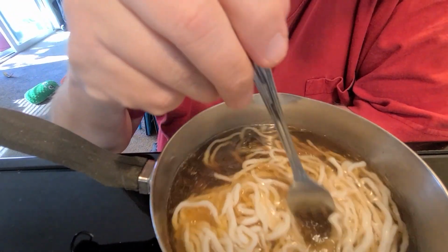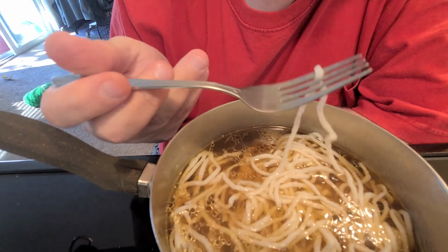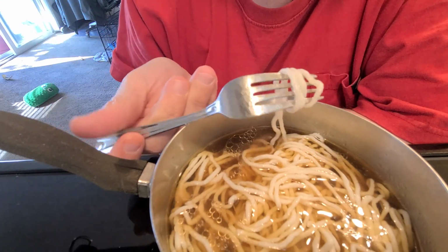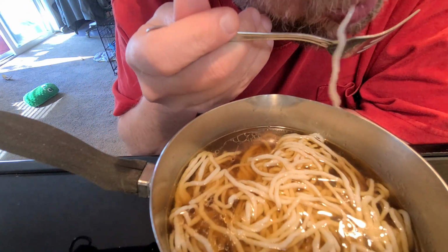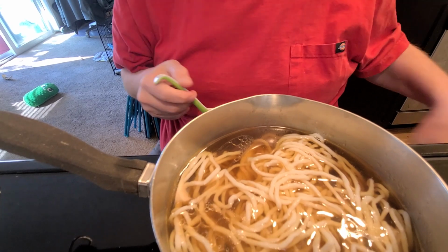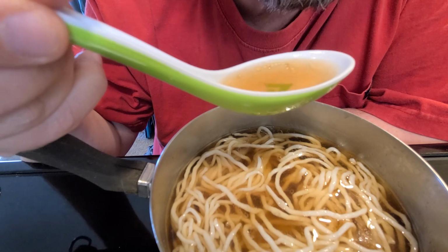Smells pretty good. Let's have a look-see. So this is the konjac noodle. Kind of a thick-ish gauge. Broth smells very good. But the question is how chewy are these? Are these gonna be rubber bands or not? No. Not so much. Or broth. It smells really good. It's got a sweetness to it.